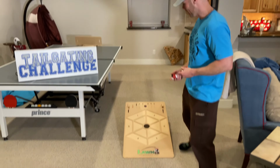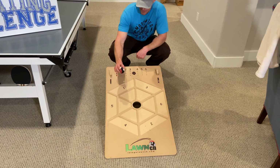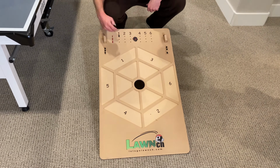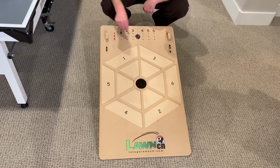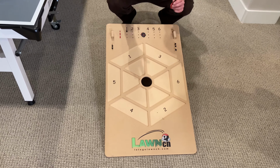Check out our board right here. So here's what you gotta do. You're trying to clear it out. So just think about like darts. You gotta get one here, so you gotta clear out all of these. And then you keep track with your points up here for the ones, for the twos, threes, and then to end the game, you have to get the bullseye in the hole to close it out.